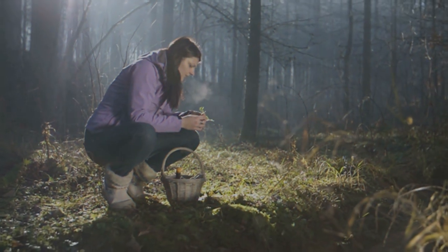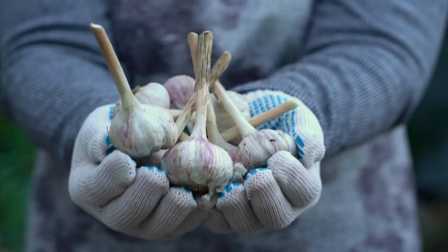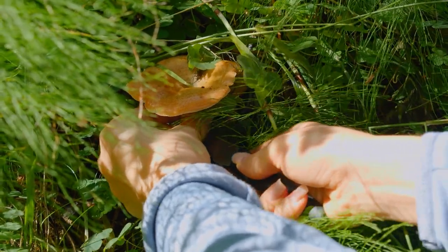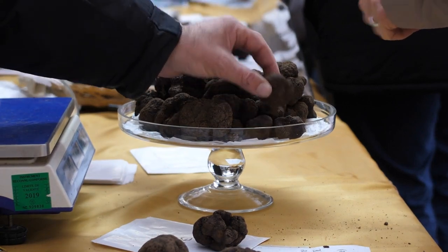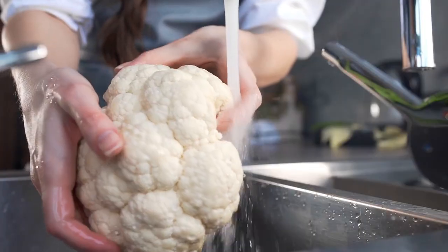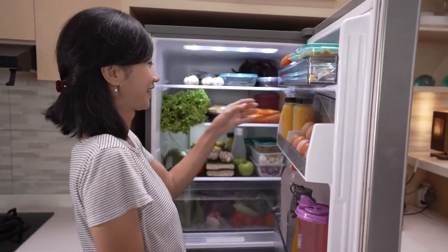Also, when foraging, bring a bag or basket to carry your harvest and some gloves to protect your hands. If you're planning on harvesting mushrooms, bring a knife to cut them off the tree or ground. Make sure to properly store and transport your harvest to avoid damaging the plants or mushrooms. Once you get home, clean your harvest thoroughly and store it in a cool, dry place.